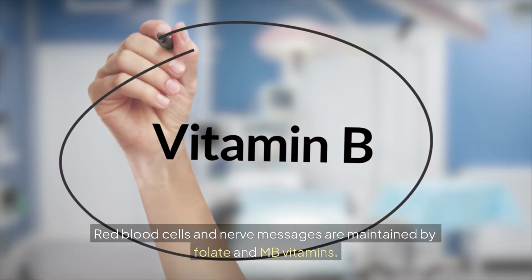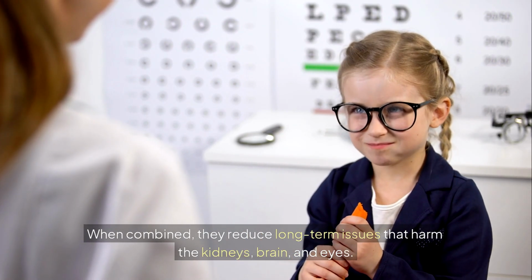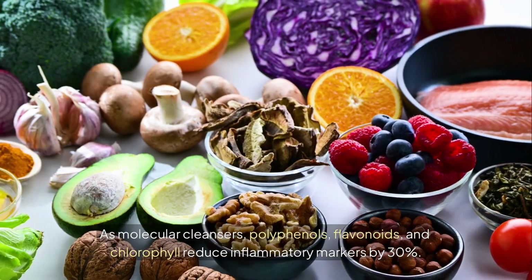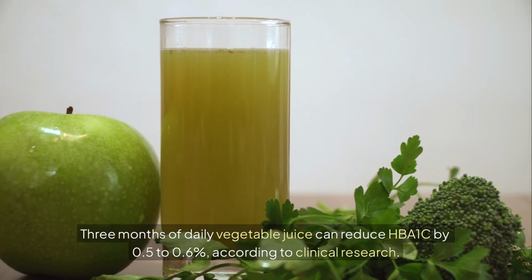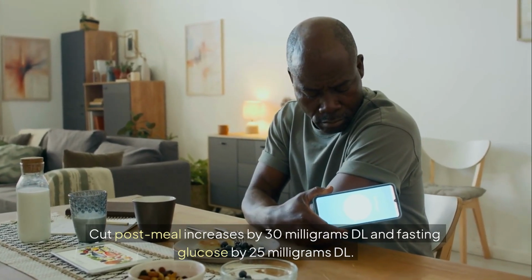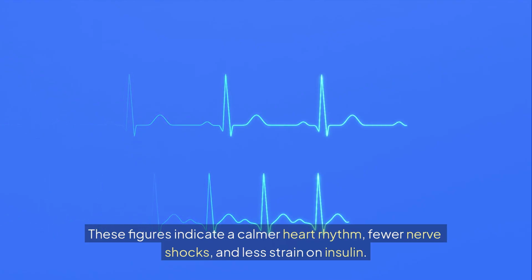Red blood cells and nerve messages are maintained by folate and B vitamins. When combined, they reduce long-term issues that harm the kidneys, brain, and eyes. Antioxidants are therapeutic, not merely ornamental. As molecular cleansers, polyphenols, flavonoids, and chlorophyll reduce inflammatory markers by 30%. 3 months of daily vegetable juice can reduce HbA1c by 0.5 to 0.6%, according to clinical research. Cut post-meal increases by 30 mg/dl and fasting glucose by 25 mg/dl. These figures indicate a calmer heart rhythm, fewer nerve shocks, and less strain on insulin.